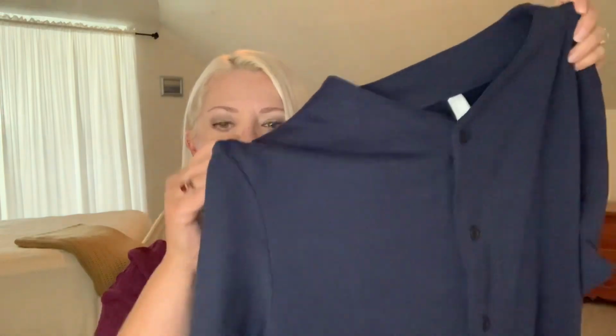I'm going to show you the inside. It's almost like a brushed fleece type inside. So nice. Short sleeve. This was the only color I found and the only size. But as big as this is, I'm assuming it's a man's. But I couldn't pass it up. I got it for myself. I think that's an amazing deal.